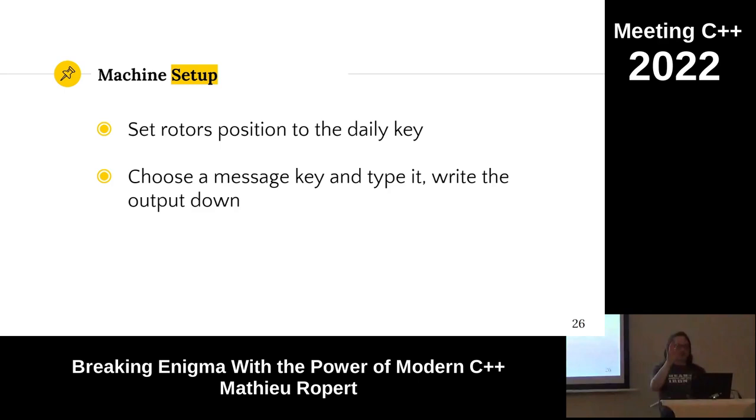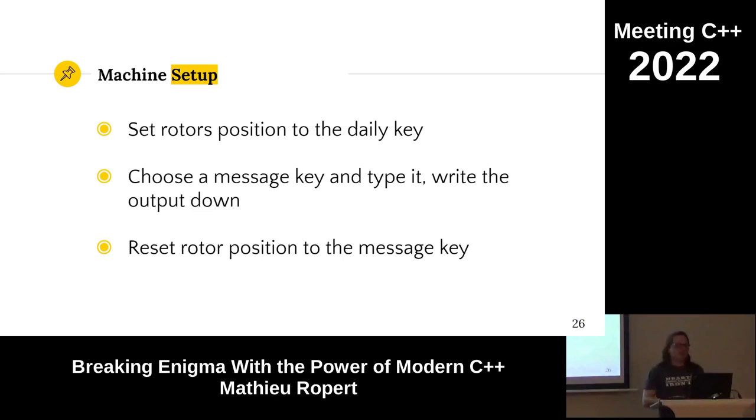Because you have 4 rotors, and then you reset the position to the key you've just decided, and then you type your message. It's a classic thing that you do in cryptography, right? You do not actually encode the whole message with a big key. Like, for example, if you do RSA encryption to talk to someone, you only use RSA to exchange a key, and then you use that throwaway key for the rest of the communication.